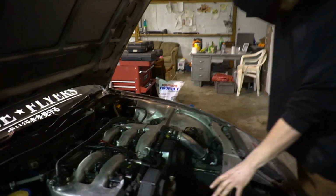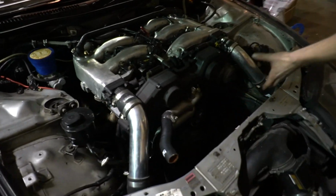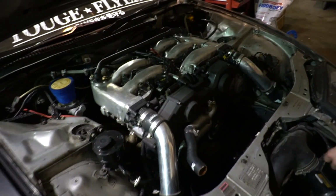So right now we're just tidying up the last finishing touches. We took off all of the pulleys and we're replacing with lightweight pulleys. We're taking 20 pounds off the rotating force of the front of the engine. Wow. So, yeah, every pulley is coming off.